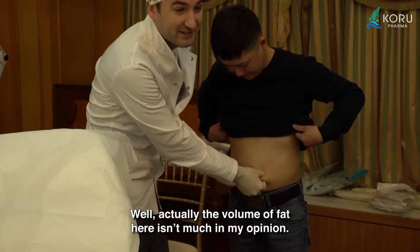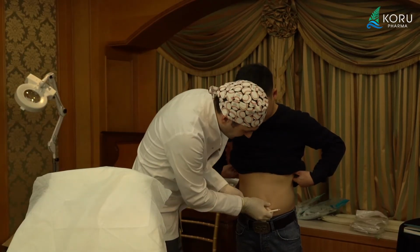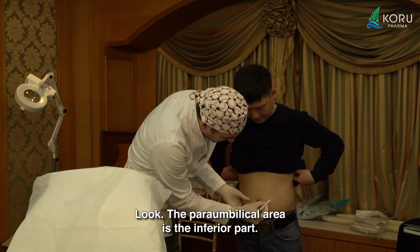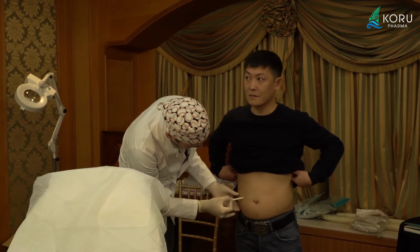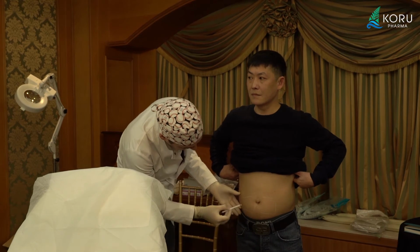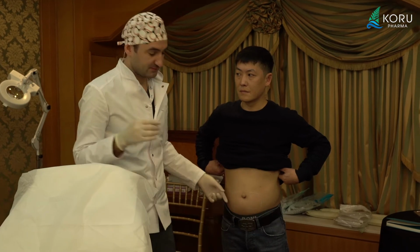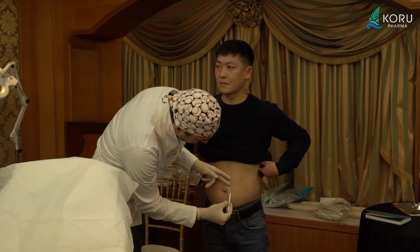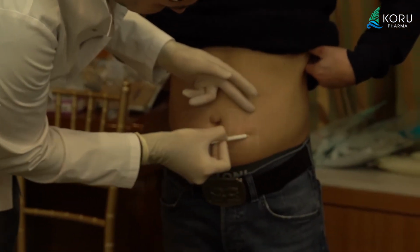There is actually not that much volume of subcutaneous fat here. So it's the lower side of the lower belly, the peri-umbilical area. It's the only place where we can inject lipolytics for this client.